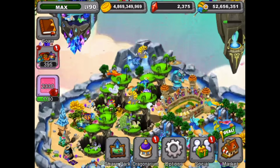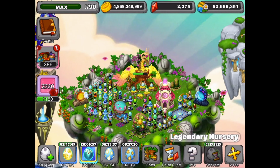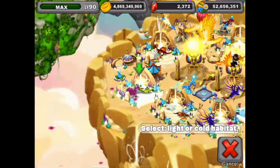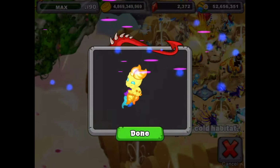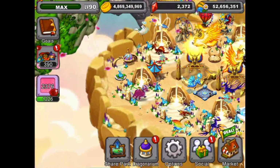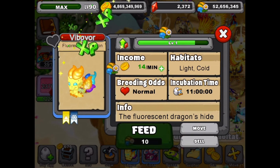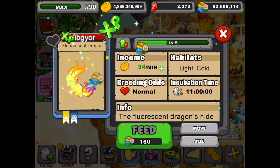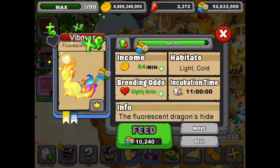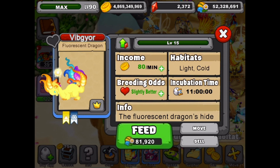Right over here, we're eventually going to get to the nursery. Let's hatch this one. And we just got to speed it up a little bit. So we're going to get the fluorescent dragon and put it into the habitat. And for more information on the fluorescent dragon, you can check out the other video on the fluorescent dragon. But let's level up this new fluorescent dragon, and we'll go up to level 15 here. Level 12, 14, and there's level 15 with the fluorescent dragon.